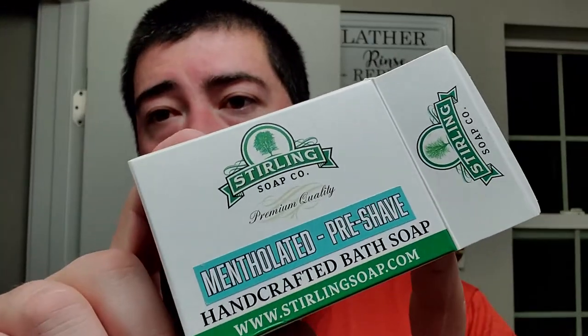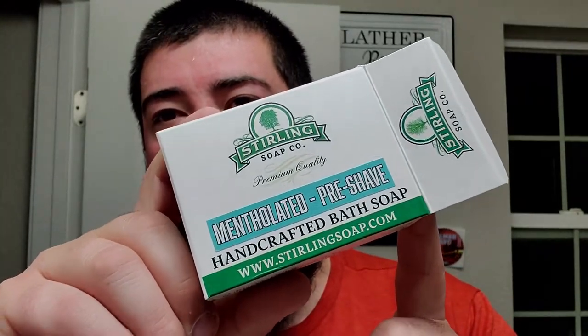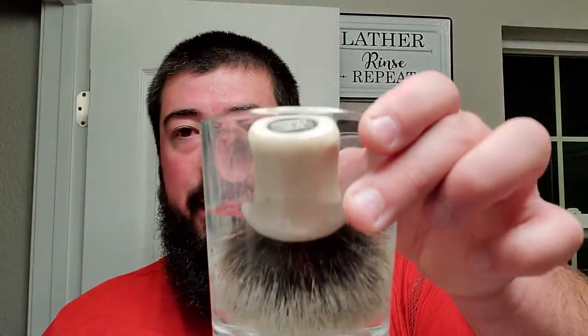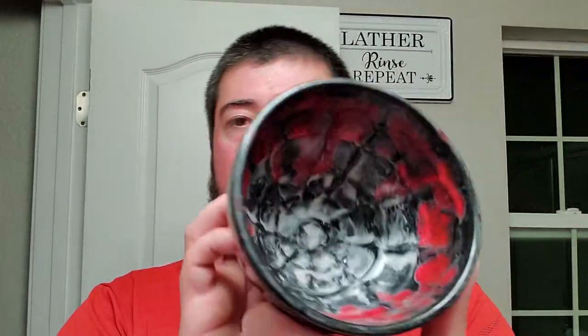My wife took the AC over to her lash room where she does her little side hustle, so I didn't have any in here. We're definitely using some Sterling Mentholated Pre-Shave. We're going to finish off with some Zaharoff Signature Aftershave Splash, since we don't have a matching splash to the Spearhead. We're also going to be using the Thäter brush. This is just tap water, and I got it loaded up into the Lancaster bowl, so let's get with it after another drink here.